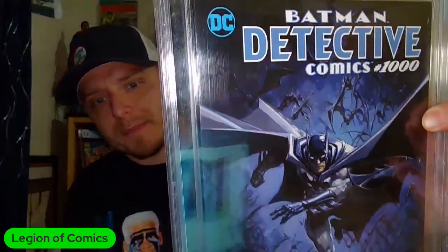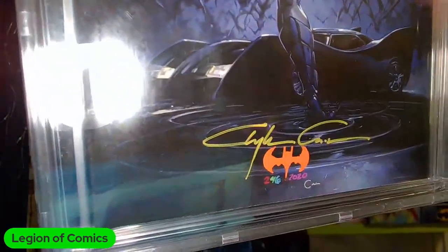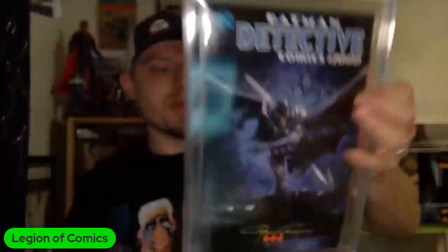So there it is. Boom, Detective Comics issue 1000. I absolutely love the way he drew Batman on this. You got the awesome Batman book back there. Got it signed, and he drew the bat symbol and put the date on it. So that was super dope of him. I sent this in and got it graded through the shop that was there. They weren't offering CGC. They were witnessing CBCS through the shop, and I did that. I went with that option. And it's just a great book, a great story.